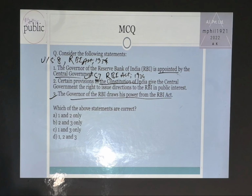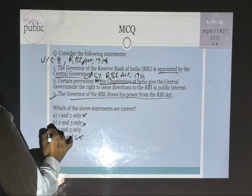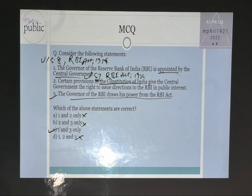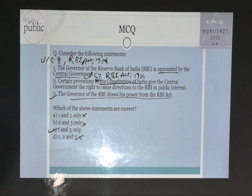So, which option is correct? Now, if the second is wrong, that means this one is wrong, this one is wrong, and this one is wrong. This one is the only right one. So through elimination, if you knew only option 2 is wrong, you can tick the correct option.